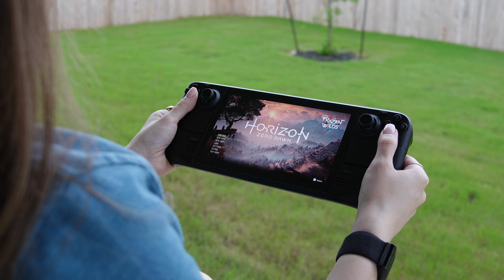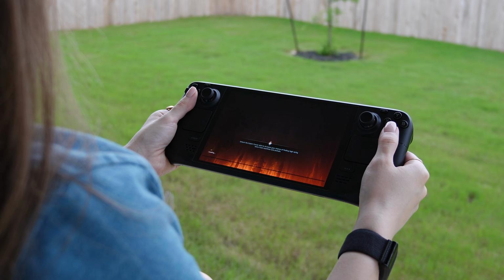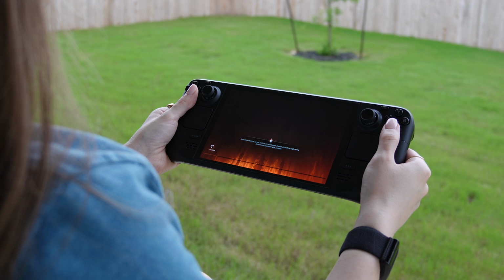Consider how and where you play your games when choosing between the LCD and OLED models. This will help you pick the best model for your gaming style. And as we dig into the differences between the Steam Deck models, a few more factors might sway you toward the LCD or OLED version.